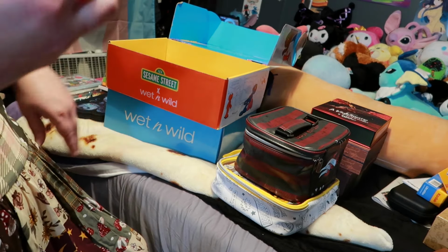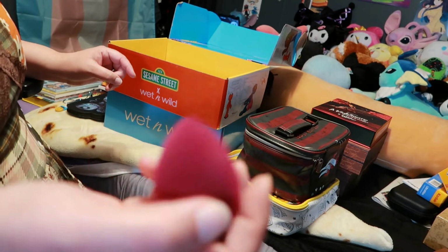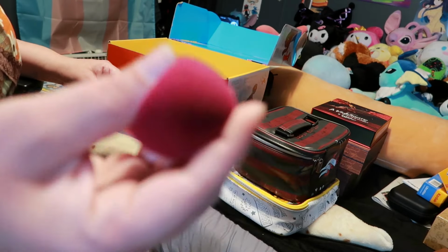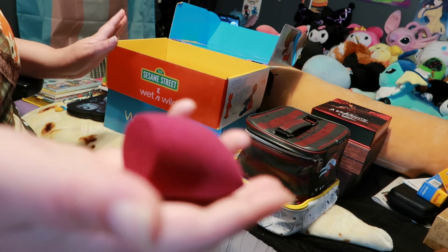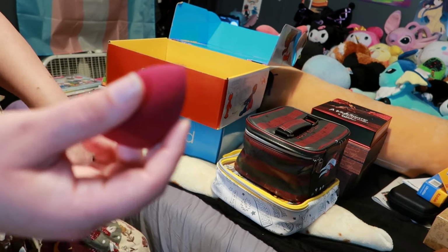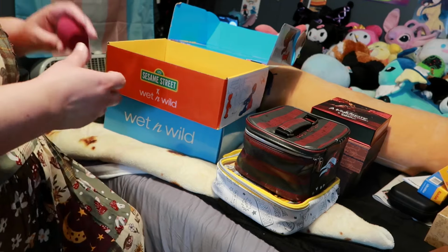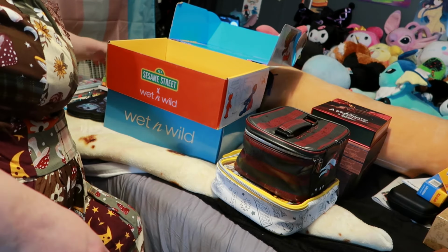So I got this. I've already got one in my makeup bag, and I used to carve out all of it. I'm bad about using these, they're still falling apart. I'll leave that out.